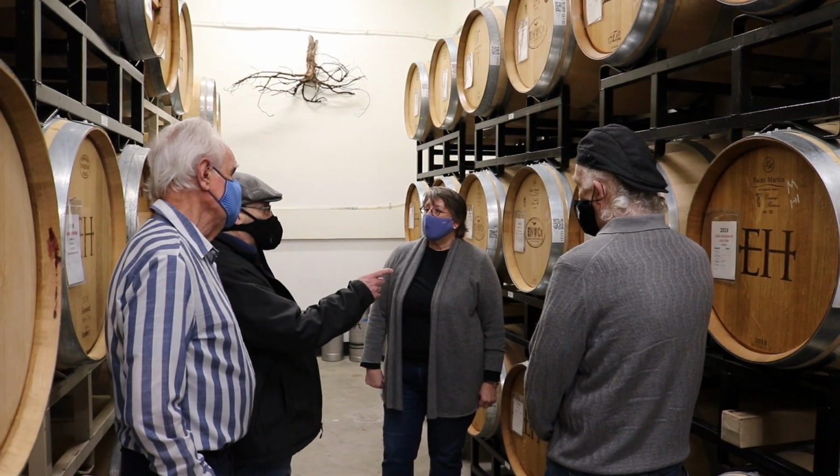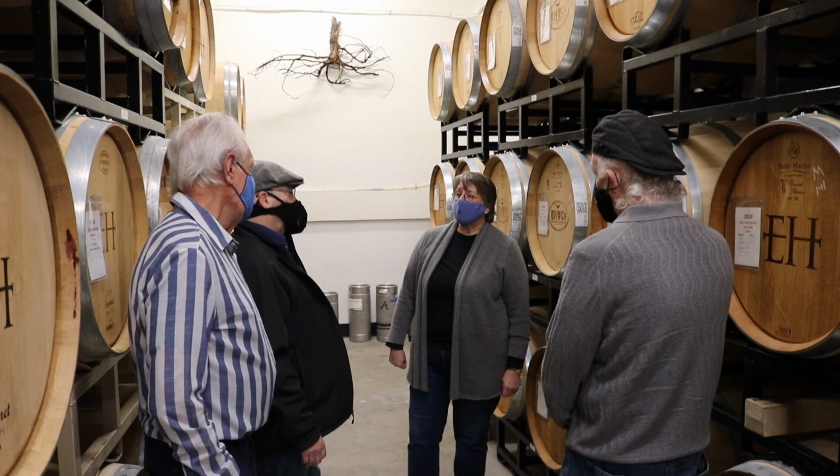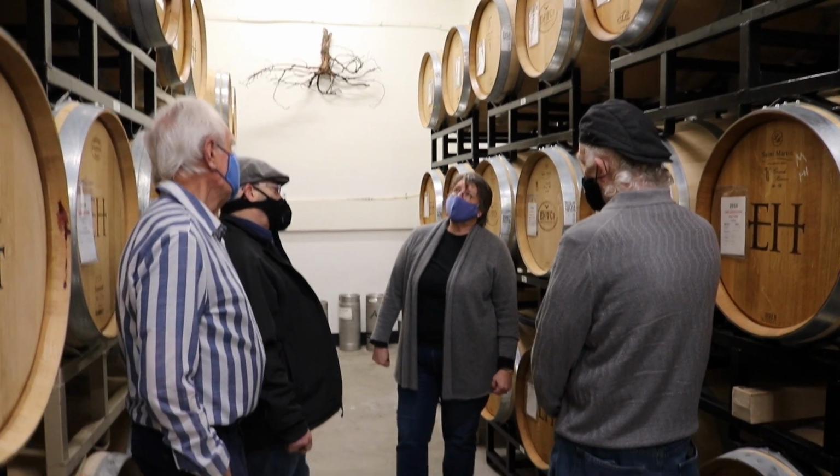I didn't even know that American wineries could get some of these barrels. Did you have a hard time? No, the coopers are pretty willing to sell to you. Some of them are harder than others.